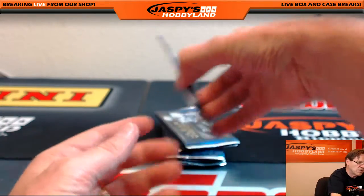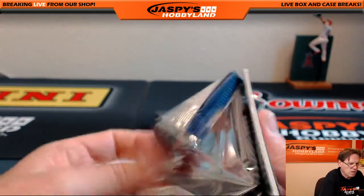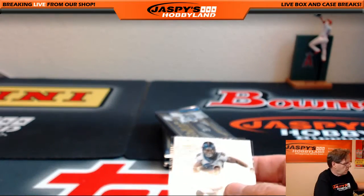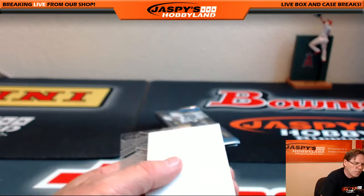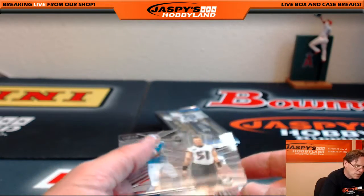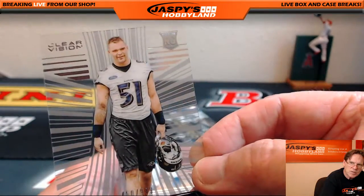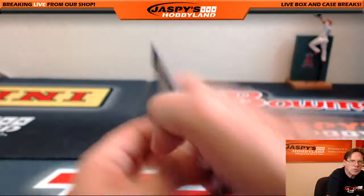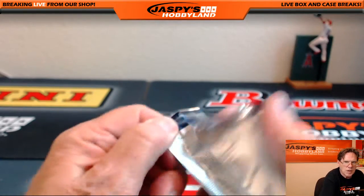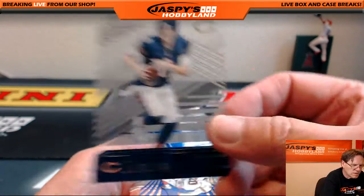Still have at least 6, 7, 8 packs to go. Demaryius Thomas. Kamele Correa, 460 of 999 for the Ravens. And Sammy Watkins, Bills. I'll try, Katie Rock. I'll try. Jay Cutler, the Bears.